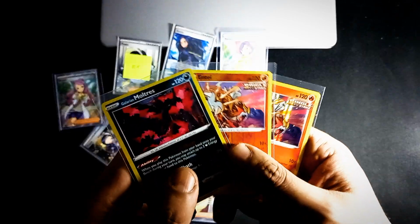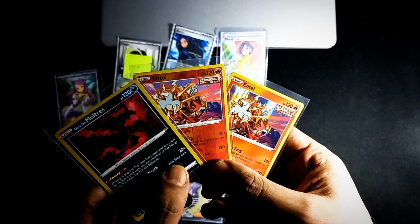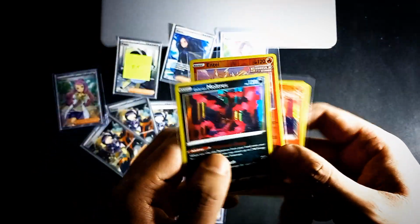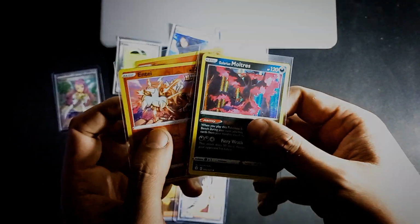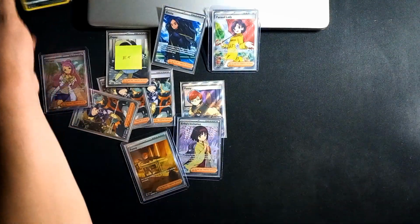So then to fill it up, I checked this guy's inventory and I thought for a couple of cents extra those cards were pretty nice. Entei is from Evolving Skies. And the Galarian Moltres too. Okay, so let's put those away for another time.